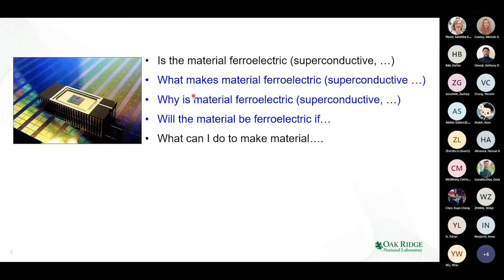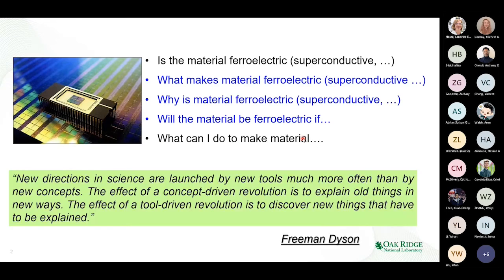And if we understand the basic physical mechanism, we can start answering the counterfactual question. For example, will the material be ferroelectric if I dope it with some specific material, or if I apply pressure? And obviously, being able to answer these questions is ultimately what materials discovery is all about. And then, of course, very often you need to go back into the realm of real materials and answer the question, what can I do to make the material practically?